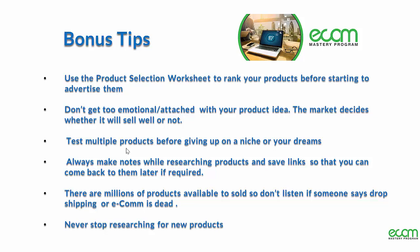You can always make notes when you're researching your products and always save links. Put it on an Excel file whenever you find a good product, so that you can come back to it later if required, because you don't want to waste your time researching the product and then not being able to try and sell it. Okay, save it in an Excel file, and then when you're ready, try and advertise and sell them. So make notes of what sort of things work and what sort of things don't work. That will help you in the future to find good products as well. Okay, and increase your knowledge.